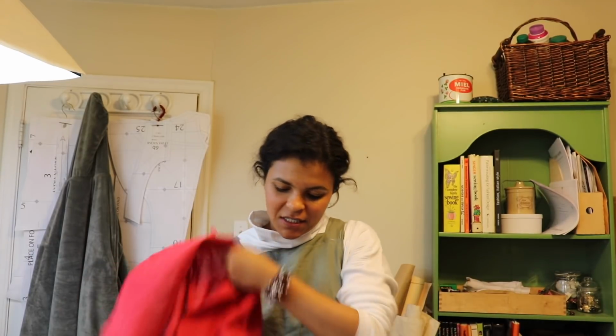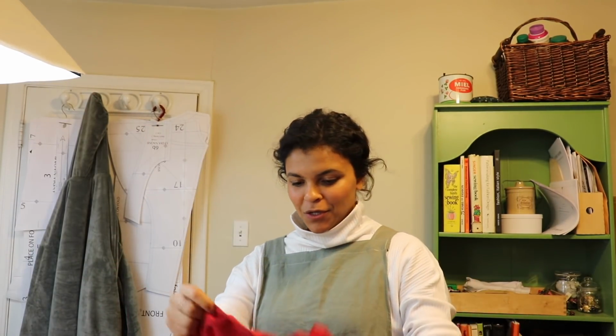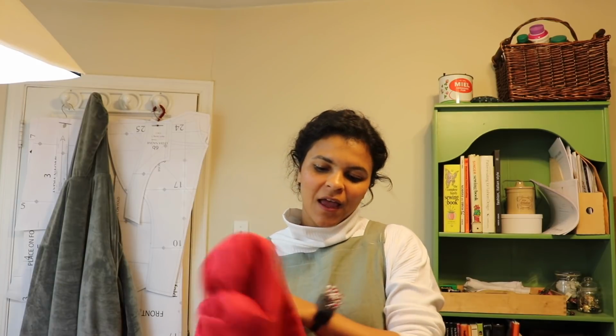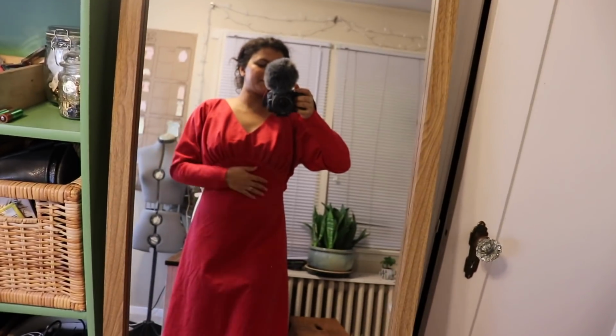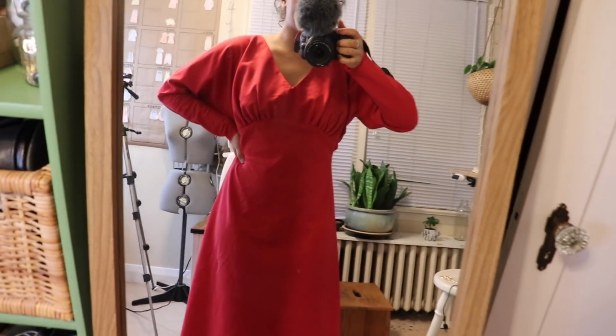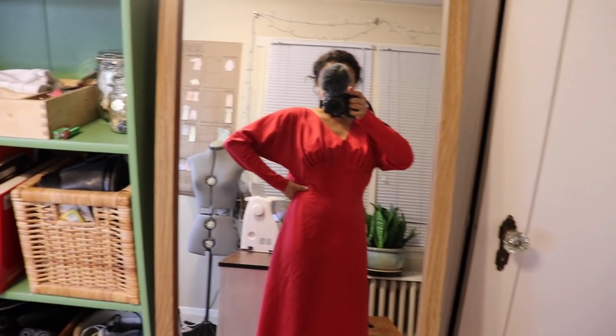So my alarm for cleaning up and just planning for the next day went off a couple minutes ago, but I just finished this and I'm gonna quickly try it on and show you. And then I gotta do what I gotta do, gotta follow the schedule. Okay, here it is. It looks okay on the camera, but there's a lot to fix. Kind of had a feeling that this dress wasn't gonna work out.